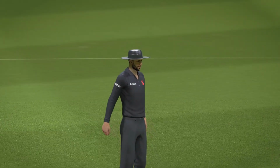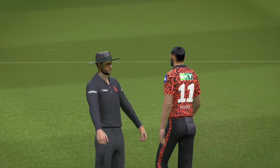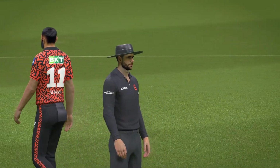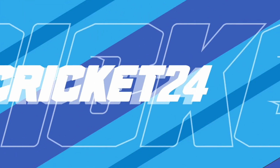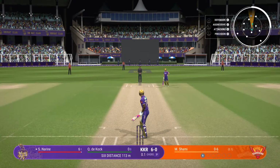Tremendous shot, just sailed away. Just missed the line. Not the worst delivery, but that was dispatched with interest. Everyone just watched that in awe. Getting nice and settled at the crease now.